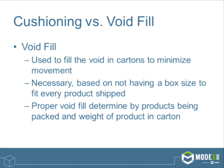So void fill, everybody's looked at void fill. You're getting things from e-commerce companies, internet, and you're going to get void fill. You've got airbags, you've got paper, you've got bubble, there's paper peanuts. There's all sorts of things you can use. And really, it comes down to, are you packing at a manual pack station or are you packing in an automated fashion? Can we automate some portion of your business to increase your efficiency?